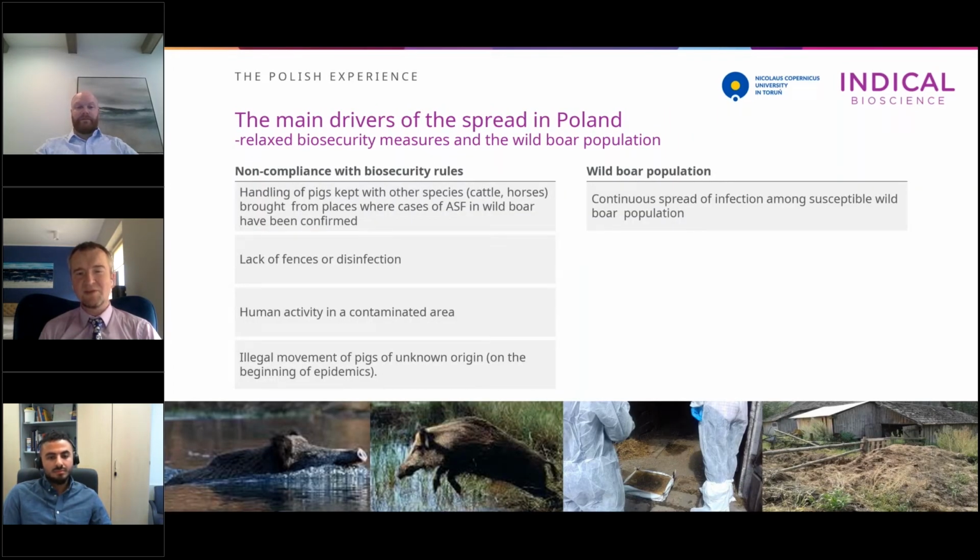And the main drivers, I already mentioned the potential sources of introduction, and the most important, I think, is non-compliance with biosecurity rules by some pig producers. Especially handling of pigs together with other species, and the application of straw or hay for bedding for these animals, could be a potential source of introduction of the virus to a pig farm. The same lack of understanding, lack of awareness when it comes to disinfection processes could be a potential threat for the production of pigs, and also human activity in contaminated areas. So that's why the organization of awareness campaigns for pig producers is especially important. There were also some exceptions of illegal movement of pigs or sellers of pigs which were infected with African swine fever. Everything is possible without human awareness at the end.